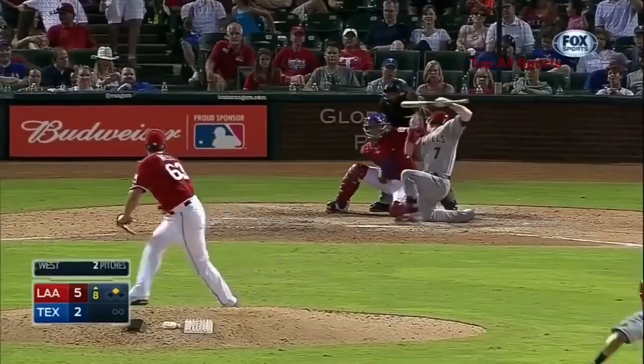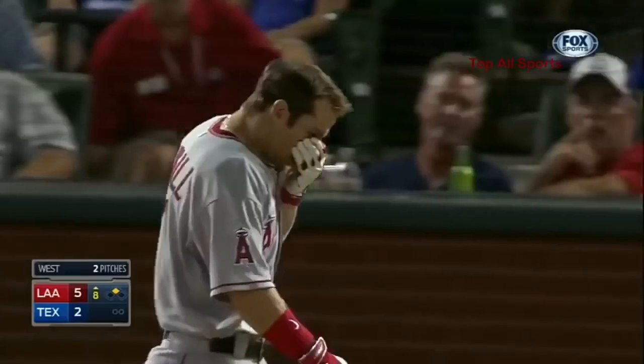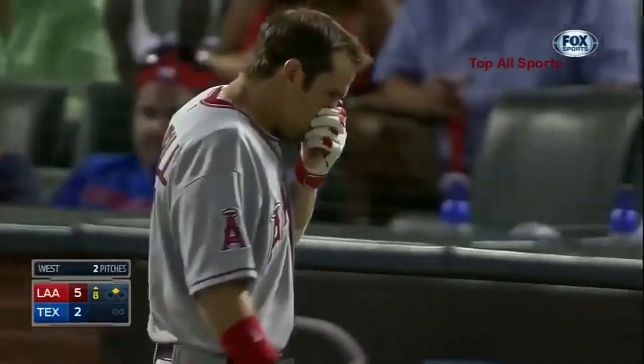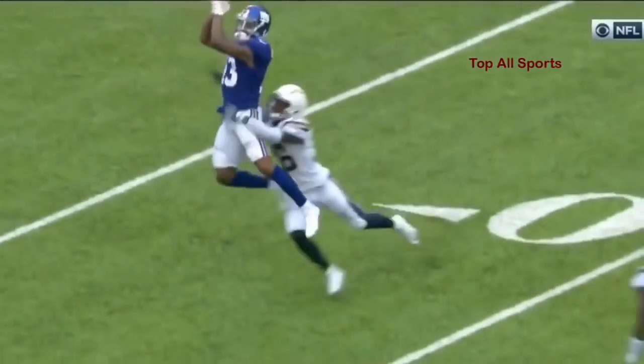Liked about the top three teams. Here's a bunt that may have come back and hit Cowgill in the face, and it did. Oh, wow. Wow. Here, it's a slant route thrown a little bit high by Eli Manning.